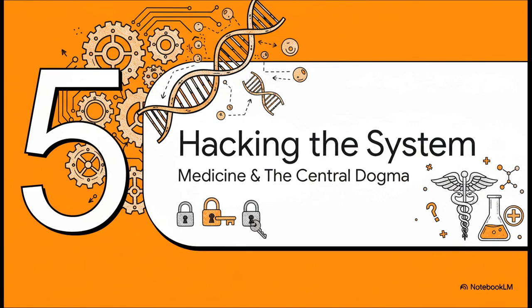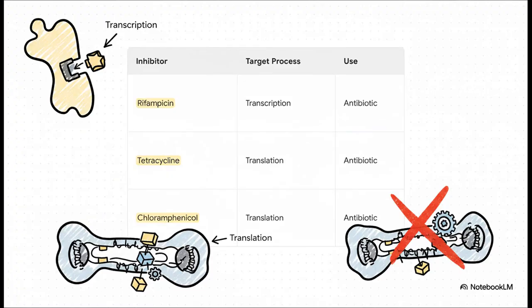So, why have we gone through all of this? Why does understanding this system in such detail actually matter? Well, because once you understand how a machine works, you also know how to break it. And that is the secret behind so much of modern medicine. Just look at this. A ton of our most effective antibiotics are just expert saboteurs. They work by jamming the gears of this exact process, but specifically in bacteria. Rifampicin, for instance, blocks that scanner, RNA polymerase, so the bacteria can't even make copies of its blueprints. Others, like tetracycline and chloramphenicol, mess with the ribosome factory, stopping the assembly line cold.